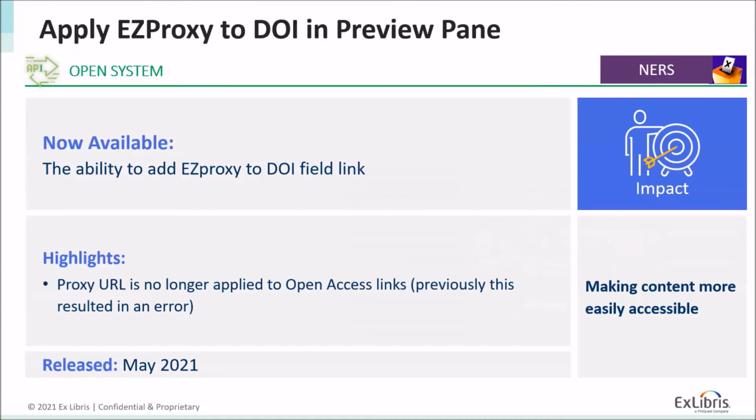In addition, in May, we added the ability to apply your site proxy to the DOI link in the preview pane. Previously, there was no proxy applied, so a lot of those links would result in someone ending up at a paywall or some type of login information that they did not know how to log in for. That's been addressed now. You can apply your proxy to this link. There was also initially a bug related to it where open access links would have a proxy applied, which would result in an error. That's been addressed as well. So again, if you haven't checked that out, go check it out in the preview environment.